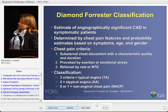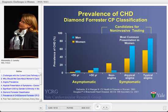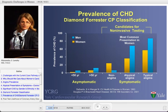So the way the classification goes is if you have 3 criteria, that's classified as typical angina. If you have 2 criteria, atypical angina. And if you have 1 or 0 criteria, then it's classified as non-anginal chest pain. So why are we going through this? Well, this has been validated against the prevalence of obstructive coronary disease. So what you can see here is if the patient comes in as asymptomatic, the prevalence of obstructive coronary disease is actually very low. Obviously increases a little bit with age.